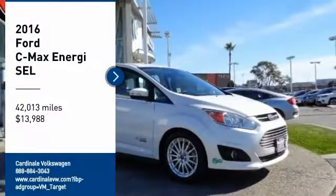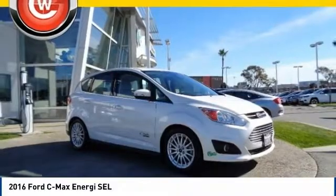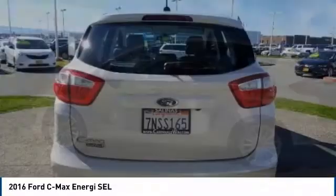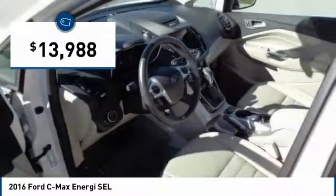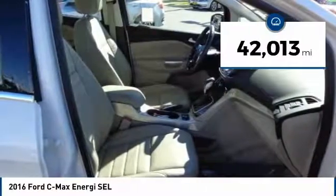Make a great choice today with the 2016 C-Max Energi. The C-Max Energi is a hatchback with seating capacity of 5. Its powerful engine and stylish interior make it a great option for those looking for a functional and efficient vehicle, and is priced below $15,000. This vehicle has less than 45,000 miles.